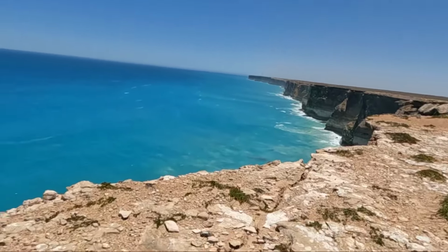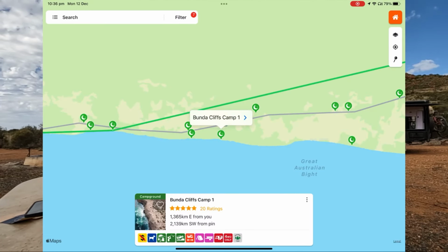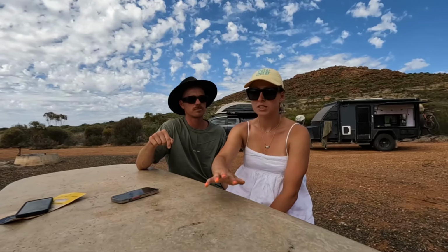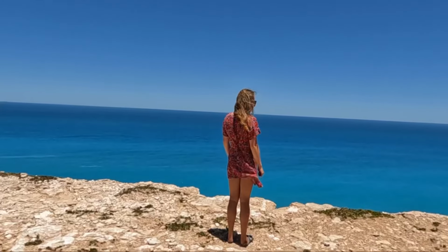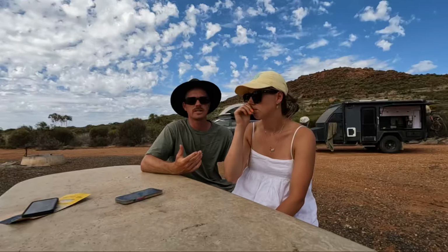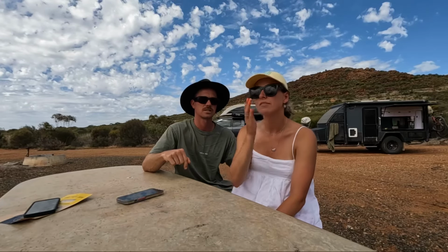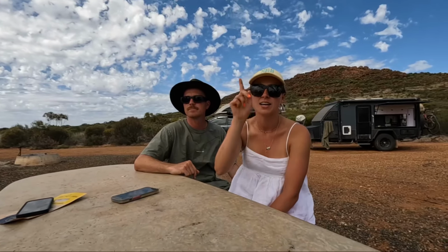There is a spot on Wiki Camps as the Bunda Cliffs camping spot. Campground, yeah. And I reckon it is better than any of the viewing points, because most of the viewing platforms have fences, whereas at this camping spot, you can literally stand on the edge of the cliff, and it's probably one of the most magnificent views I've ever seen. We always talk about Instagram versus reality, and it was the complete opposite. Instagram doesn't do it justice. You could never capture what we saw on camera. Bunda Cliffs, top number one, must go and see, stay, do it.